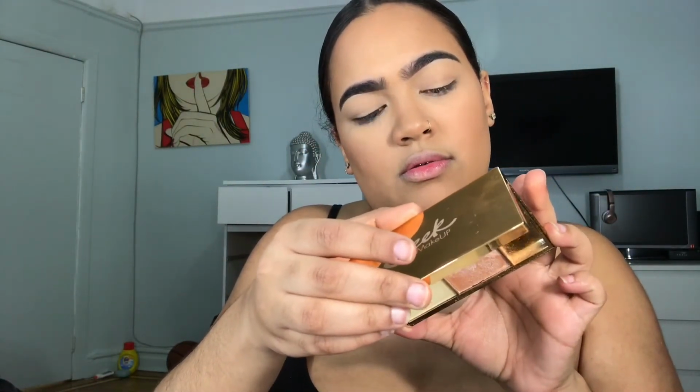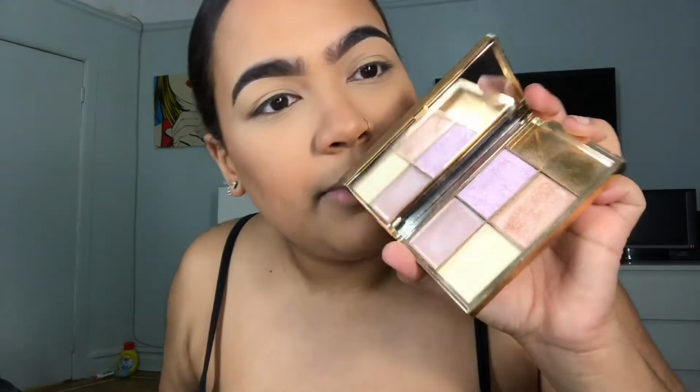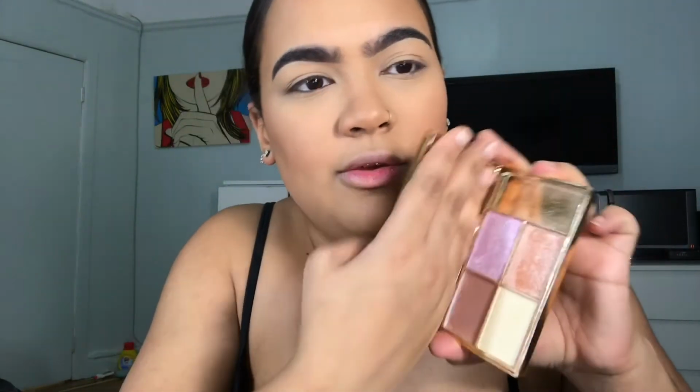What is this thing called? Highlighting palette. It says the name, but I don't know how to say it. But the highlighting palette, and I mostly like using this one right here, and a little bit of this one if you want to intensify the glow. The only thing is this is technically a UK brand, and I'm pretty sure they just came to the US.